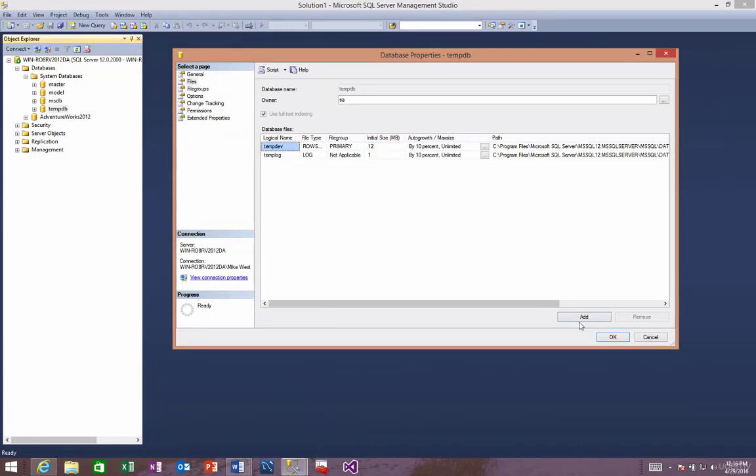So we want to add 4 more of these. We'll call this Temp Dev 2. Yeah, we don't want to grow these in percents. It doesn't matter what we call them. We want to add 4 more. So here's 1, 2, 3, 4.